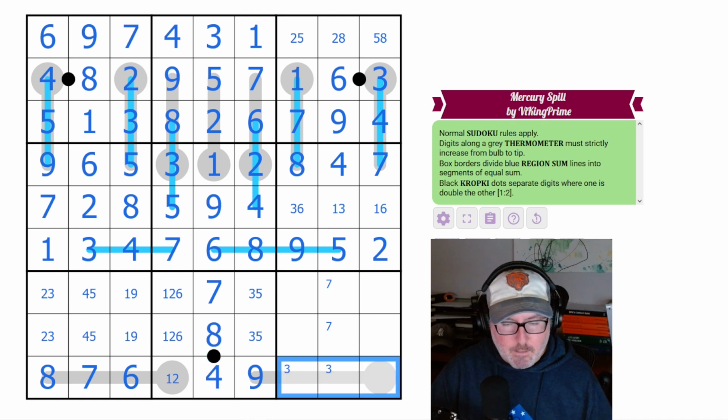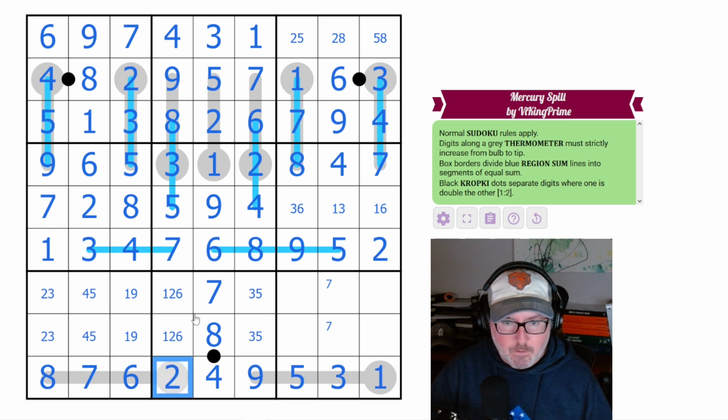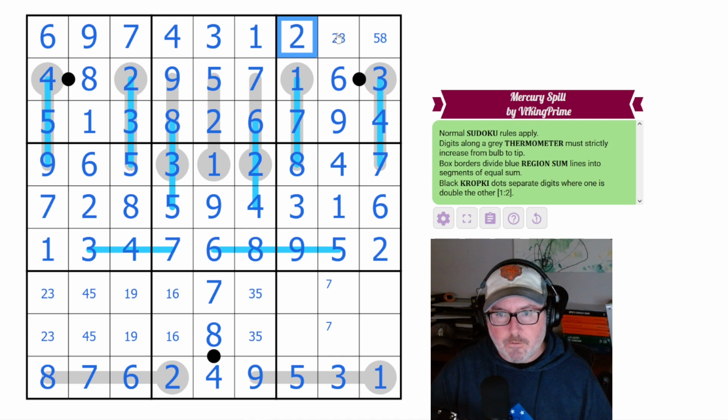What are these guys left over with? We need 1, 2, 3, and 5. Clearly, neither of these can be 5. So this is 5. This is 3. This is 1 or 2. We have a 2 to break that up, and we should be golden now, because all we have left really is Sudoku. So 6, 3, 1. And that 5 broke up the 2, the 8, and the 5.